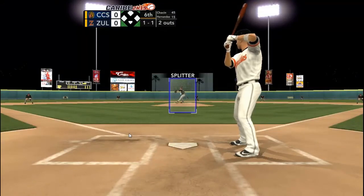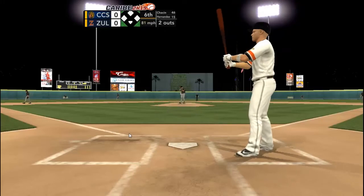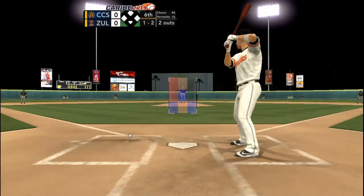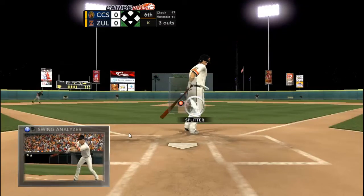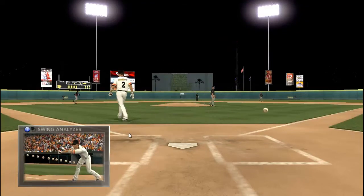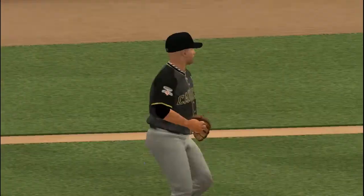One pitch. And he takes a splitter in there, and it's 1-2 now. Well, this is an outstanding pitch. When you can throw a pitch with this kind of movement away from the hitter, very effective. Struck him out, and with that, here in the 6th inning, it's over. The shutout's on. And Steve, you can just tell by looking at him, he's thinking about it.